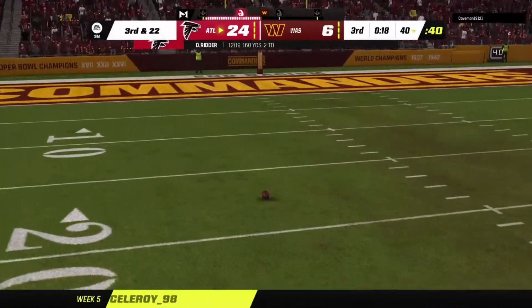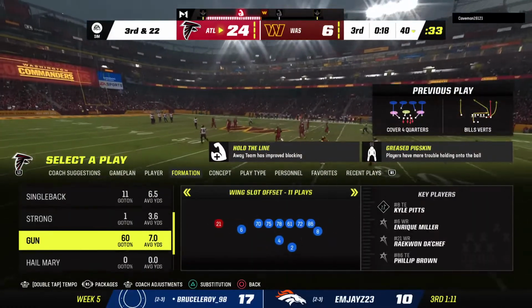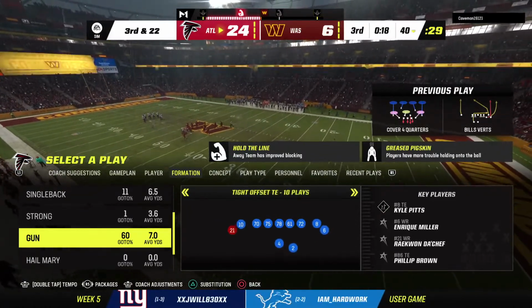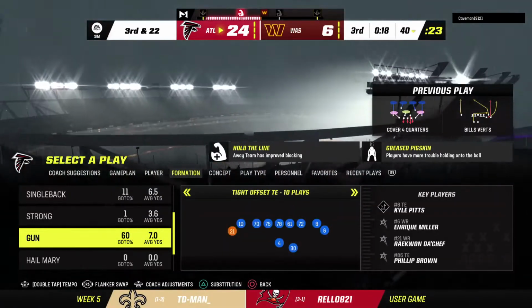That's going to be knocked away and incomplete. Not his best throw there, but where we sit right now in the 3rd quarter, he's had a pretty good game throwing the football. He certainly has, and it's not exactly at the point where we're doing 4-minute offense yet, but they've got to think about, I'm not going to say milking the clock, but understanding clock management here.